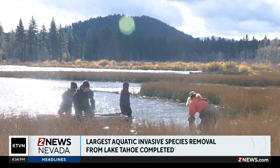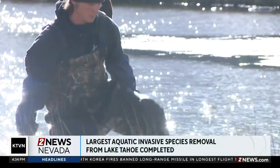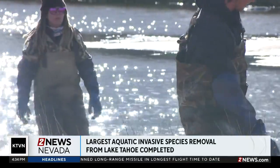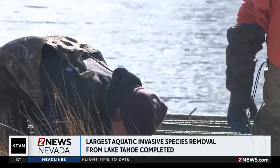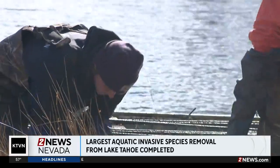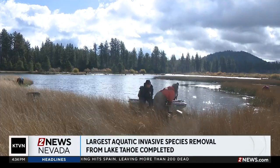Multiple agencies have been working to remove aquatic invasive species from the Taylor-Tallac Marsh and creeks since 2021, and they are now at the point where the years of hard work is finally paying off. Really rewarding, but it's also great to see because next season when we see more native habitat coming back or native plants coming back, it's really exciting.